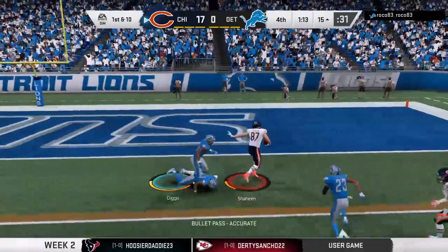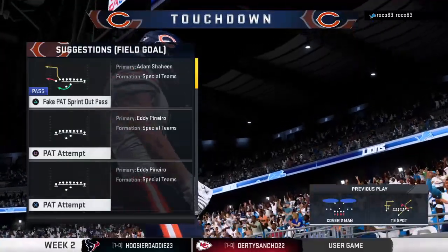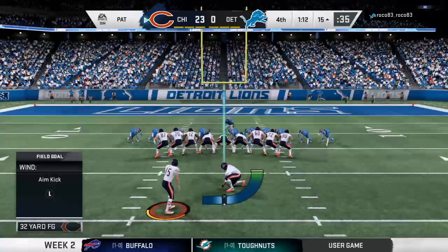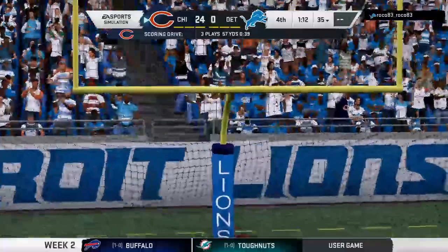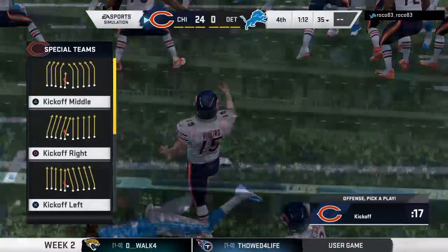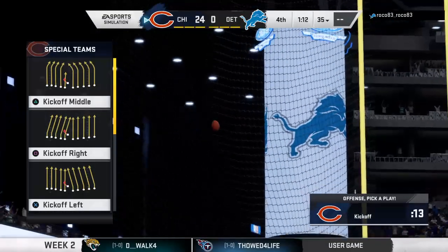Here's Trubisky, and it's caught. And he is in. Touchdown, Chicago. Adam Shaheen, his first touchdown here of the new campaign. And the Bears turn that interception into a touchdown. Extra point splits the uprights, and the decision to just kick the extra point winds up successful.